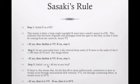Initial R wave or Q greater than or equal to 40 milliseconds in any lead. So we're looking for a large R wave or a large Q wave in any lead. If there is, it means that the first 40 or so milliseconds is very slow, and it conducts very slowly through the ventricle, which you wouldn't expect when conducting through the normal electrical conduction fibers like you would expect in an AVNRT or an SVT. If it's greater than or equal to 40 milliseconds, then you can call it VTAC, and it's not SVT. All right? So using those three rules.